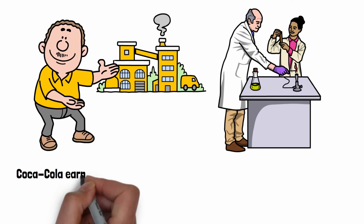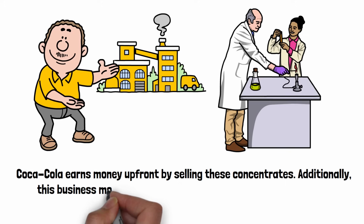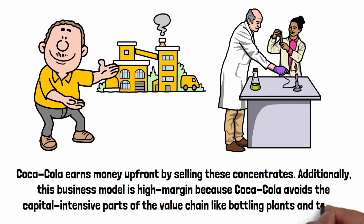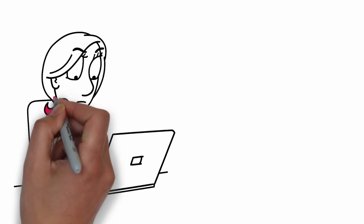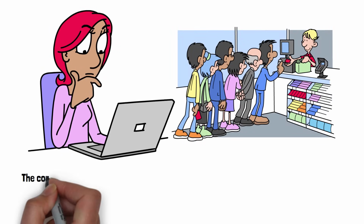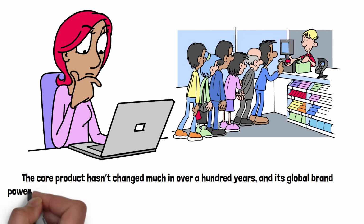Coca-Cola earns money upfront by selling these concentrates. Additionally, this business model is high margin because Coca-Cola avoids the capital-intensive parts of the value chain, like bottling plants and trucks. You don't have to be a genius to understand this business and what drives it. Billions of people around the world drink Coca-Cola products daily. The core product hasn't changed much in over 100 years, and its global brand power is unmatched.